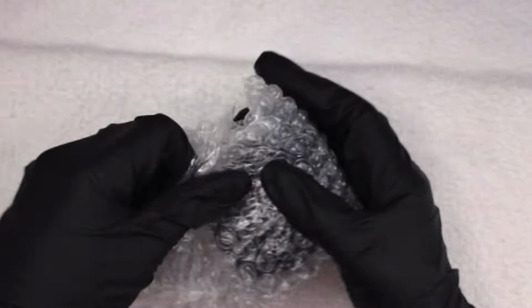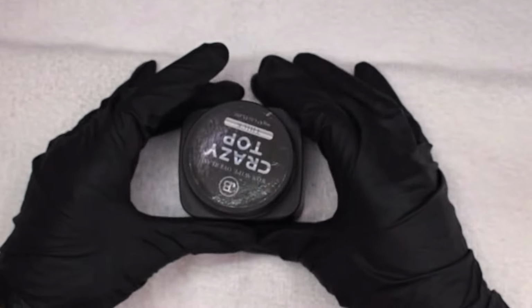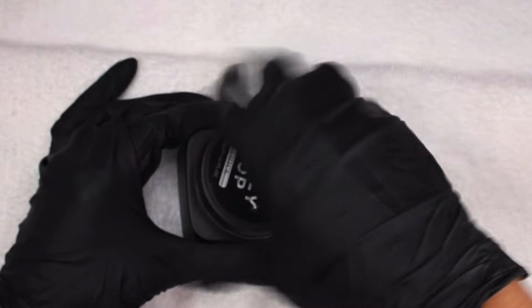Now this is a piece de resistance for me, because this is something that I've been wanting for a long time. And this is Crazy Top. I bought it in the thick. This is supposed to be very, very good.